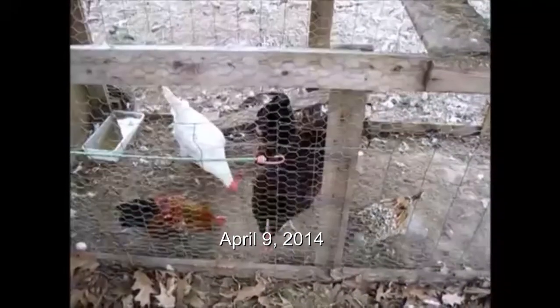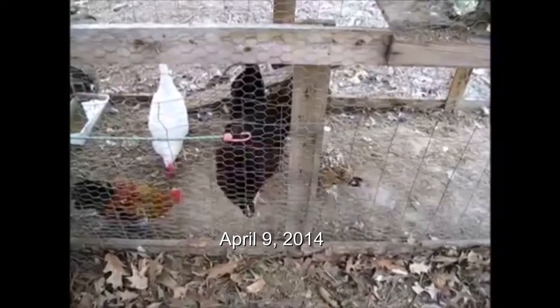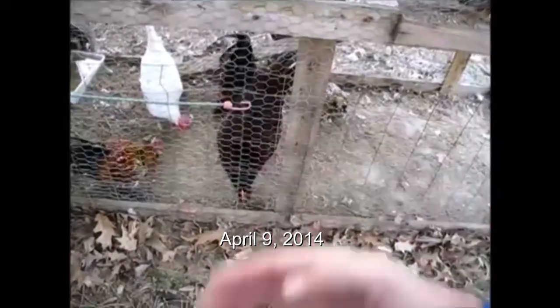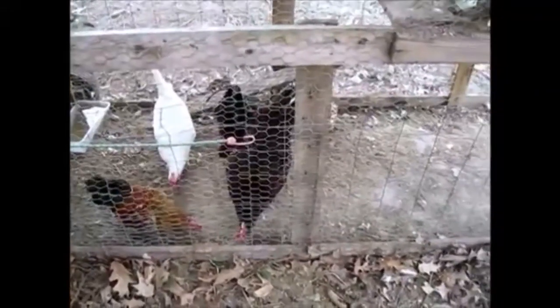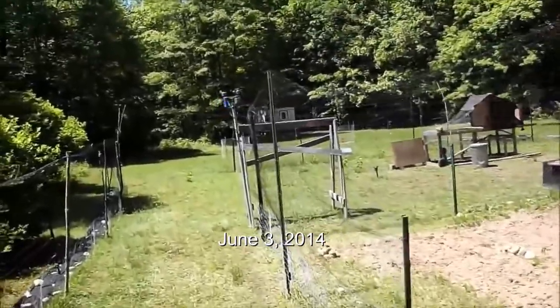The roosters will be happy when some of the other ones grow up. So I might ease them into the group bit by bit, putting a dividing fence in between. Let them see each other for a while, get used to each other, and then remove the fence one day and see what happens. I lost one of my favorite birds today.